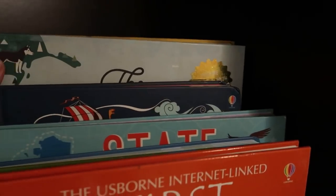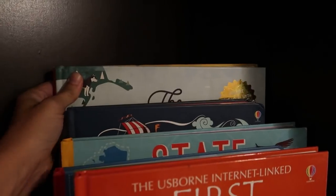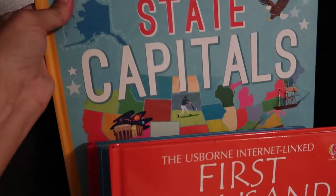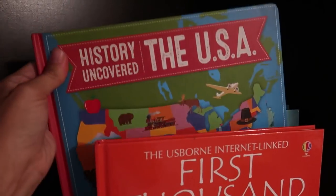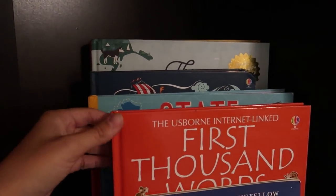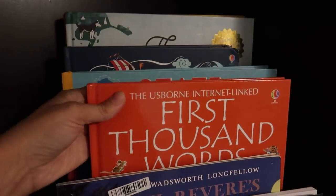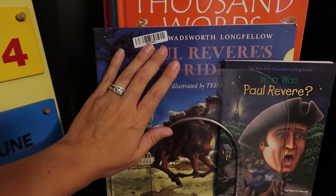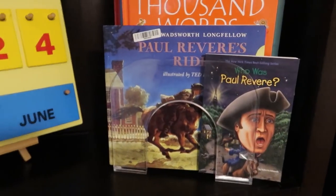I've got some bigger books that won't fit on the other shelves. So this is the 50 States. We've got Timelines of World History, the State Capitals book, History of the USA. I actually need to swap these out because we're not doing US geography anymore this year. First 1,000 Words in Spanish. And then the Five in a Row book that I'm doing with the boys right now is Paul Revere's Ride. So I have that displayed there.